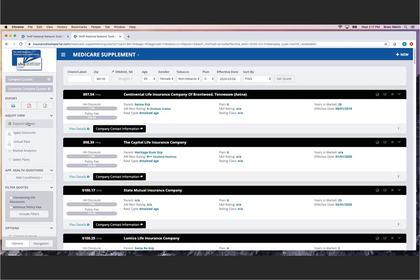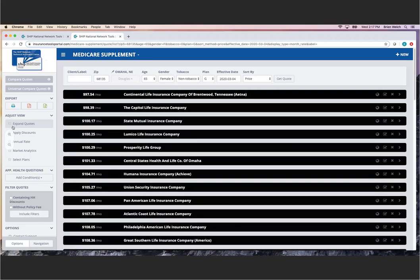Below that, we have 5 different adjust your view options, and the first is expanded or contracted view. And the green checkbox means that it's on, and if I were to unclick it, the green checkbox goes away, and it means that it's off. And what this expanded or contracted view does is it just shows a simpler view of the rates. So if you didn't want to confuse the beneficiary, or you just wanted to simply show them the price and the company name, that'll display on here for you.